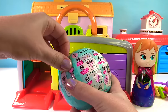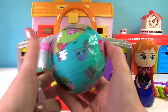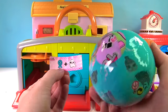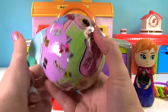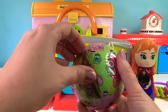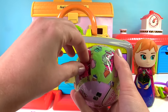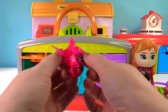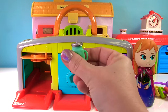Let's see what our first layer of surprise is. It should be a secret message. Here's our message, it is Best Boo. Aw, look at that little ghost. And up next we have stickers. Here they are. Now we get to see what kind of cool bottle our baby has. Come on out, little bottle. This bottle is what color? Ooh, how pretty. It's kind of like an aqua blue.